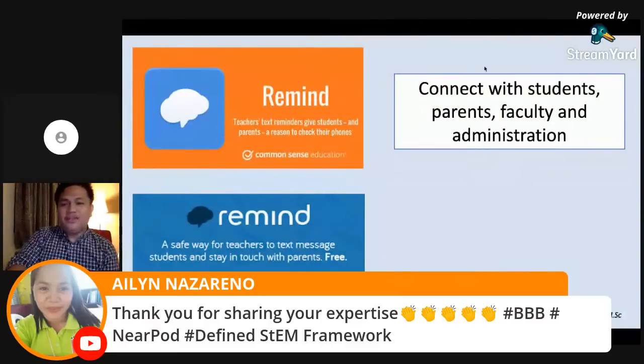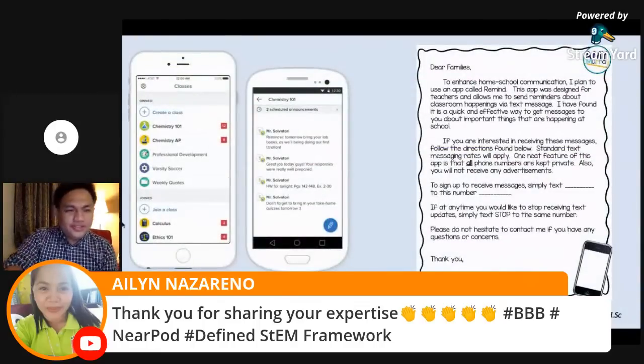And then, connect with students, parents, faculty, and administration. So, maganda talaga in this moment na we are all in this together. So, Remind is a safe way for teachers to text, message students, and stay in touch with parents for free without them knowing your personal number, personal email, because that's your personal life. Iba na yun, di ba? So, this is how it looks like. Ayan po yung iba't ibang, dito po sa cellphone, makikita nyo dyan yung iba't ibang parang chika.